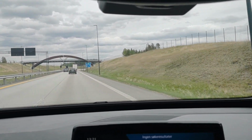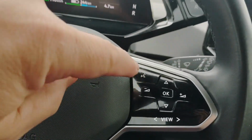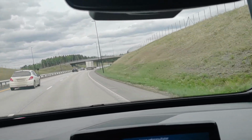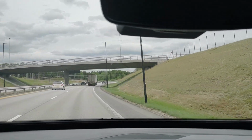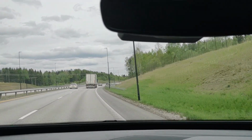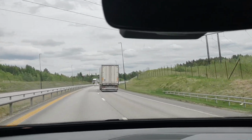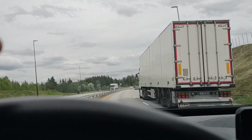Just take a pause. Sometimes she just drops in. If I want to speak with her, I push that button. Sometimes she just listens in, and suddenly she just asks me, what do you want to do? And I asked her, where do you want to go? I asked her the other day, and she said, well, I want to go to the closest car wash and get washed. So, yeah, the car wants to take a car wash.